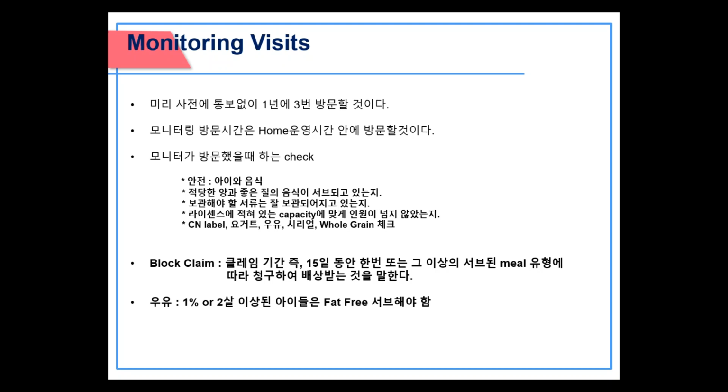Block claims. A block claim is defined as a claim for reimbursement on which the number of meals claimed for one or more meal type is identical for 15 consecutive days within a claiming period. Please make sure 1% or fat-free milk is served to children 2 years old and older.